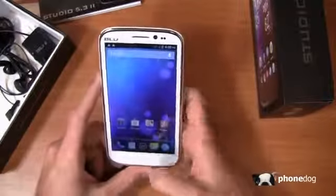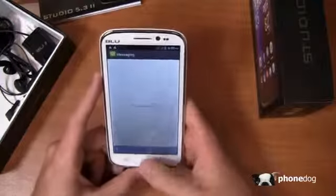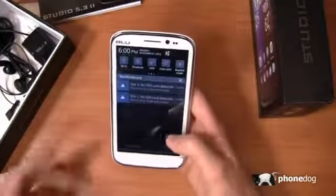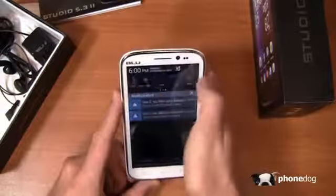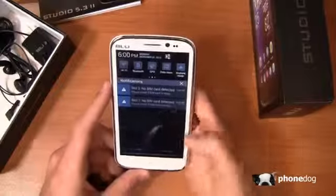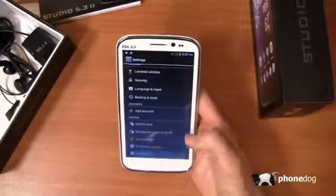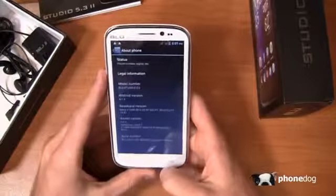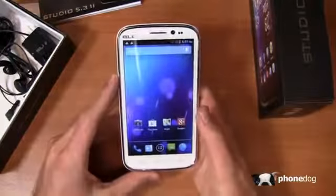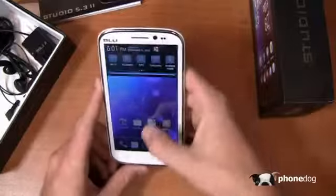But you can see pretty stock version of Android 4.1 here, and go through all these different little setup tools. Pretty stock version, 1 gigahertz dual core processor. You see some quick setting stuff up here. This is added by BLU. Notifications bar slightly changed around. You've got your dual SIM card capabilities right there. So again, settings here. We'll go down and take a look at the About phone, and it's got Android version 4.1.2. And like I said, Android 4.1, 5.3-inch IPS QHD display here.